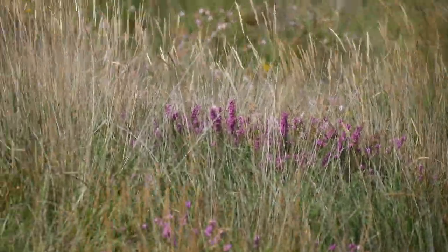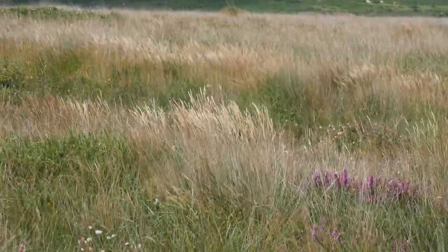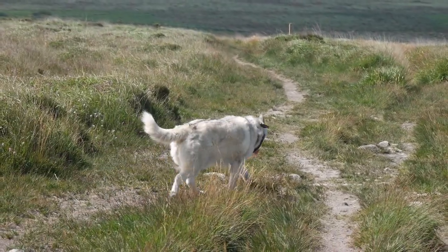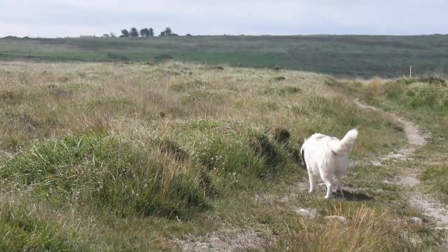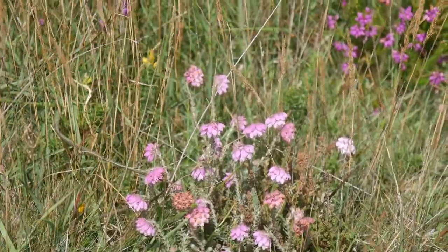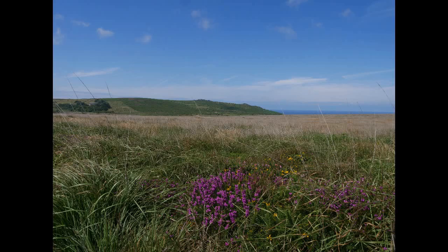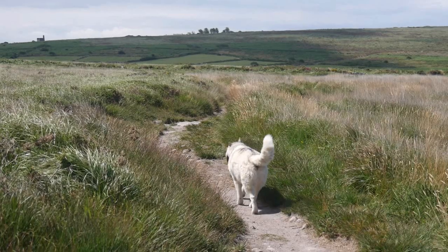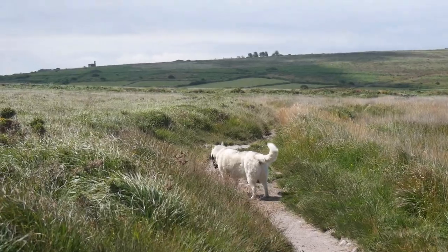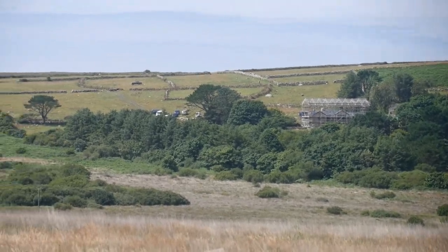See some heather peeking through the grass there. Fed up with seeing grass. It's my favourite type of heather, the pale lilac one. There's the big house in the trees. Still has scaffolding on it.